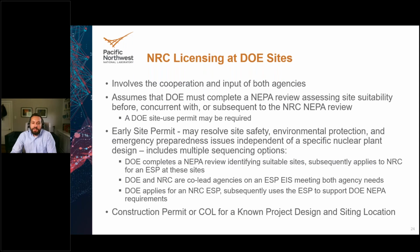So if the reactor design is not known, but the DOE site or an applicant is interested in getting site coverage, the NRC ESP, or early site permit, may be the appropriate mechanism. And in that, we believe that both NRC and DOE could work as cooperating agencies on an EIS or multiple EISs that would cover both agencies' needs. I think our preferred approach hasn't really been applied yet, but our preferred approach would be that NRC and DOE act as co-lead agencies on an early site permit EIS that would meet both the needs of the NRC licensing process, but also DOE's site suitability needs.